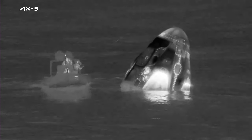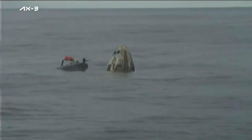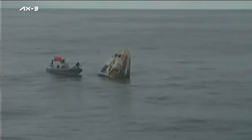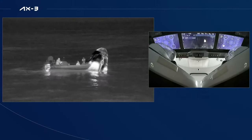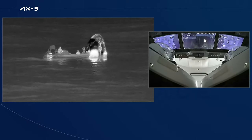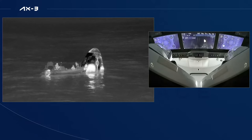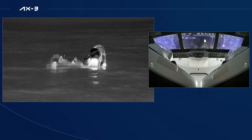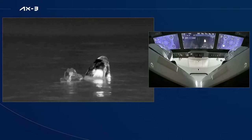There you can see on your screen the recovery crew member doing some checks, some ordnance and hypergol checks at the moment, making sure that the vehicle is safe to approach. Then they can climb onto the capsule, begin rigging operations, and prepare the vehicle to be lifted onto the recovery vessel. Today that is Shannon. Shannon is making its way to the recovery zone, but these fast boats, and we did see a jet ski also with the crew, make their way a little bit faster and get the recovery process started sooner until the recovery vessel makes its way to the landing zone.